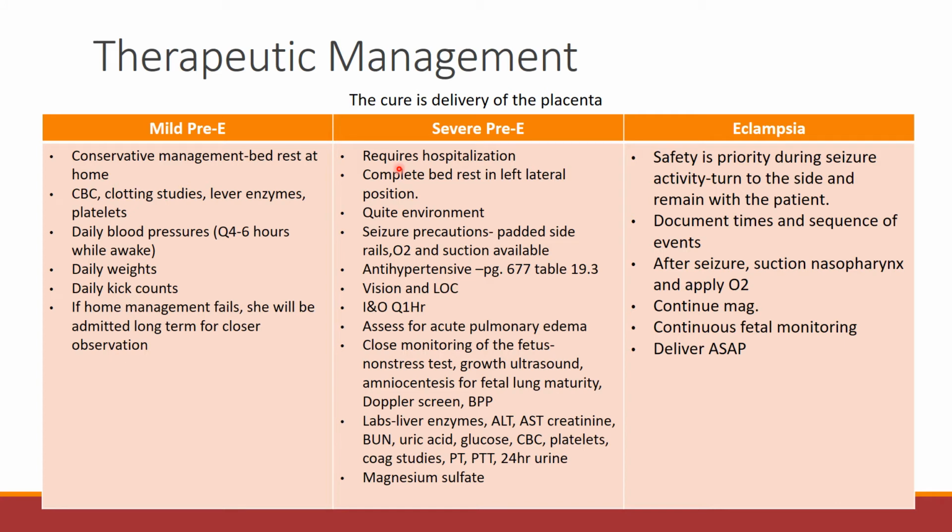If it moves over to severe preeclampsia, this is where it's going to require hospitalization. They're going to be on complete bed rest, and we typically try to keep them in the left lateral position. We want to put them in a quiet environment, so they're not going to be in the middle of the unit closest to the nurse's station like you would put someone who's at a fall risk. You want them at the end of the hallway where you can dim the lights and keep it quiet for them.